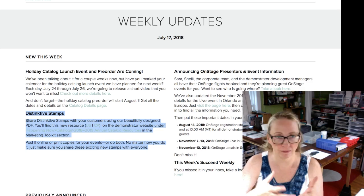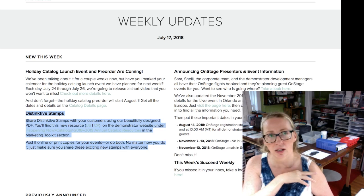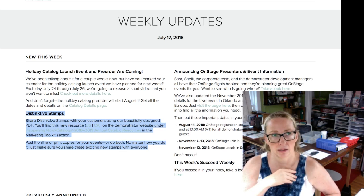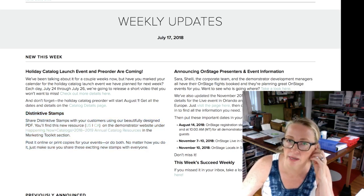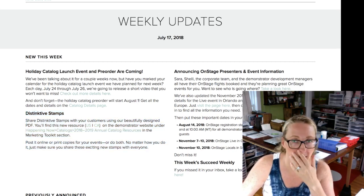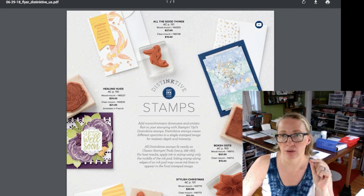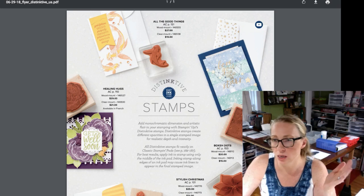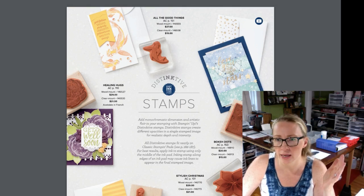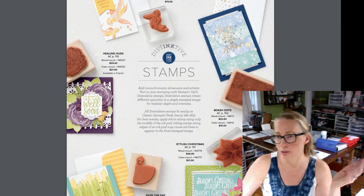Okay, so next, these distinctive stamps. These are the real fine detail stamps in the catalog. I've been seeing a lot of people saying that they're not getting good images when they stamp them, to the point where now Stampin' Up! has created a little PDF. If we click on it here, we can see it, and you can see these stamps. So it's the goldfish, these Bokeh dots, the healing hugs, seize the day, and stylish Christmas.